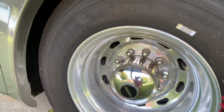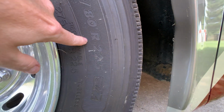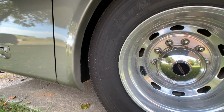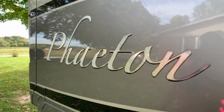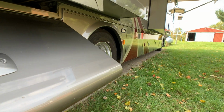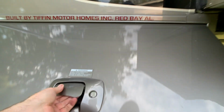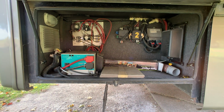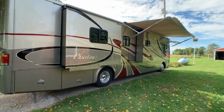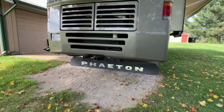Show off these rears. They're in excellent condition. In case you want to know what the sizes are, there you go. 275/80R22.5s, and they are the Michelin X Multis. So best tires you're going to get, by the way. There's that Phaeton badge right there. That's the only decal, and it's actually a raised decal, but everything else is all full body paint. Brand new house batteries. You have four brand new house batteries there. There's your 2,000 watt inverter right there. Beautiful paint. You do have 10,000 pound tow capability on the back, and you do have a nice mud flap there with the beautiful Phaeton badge on the back there.